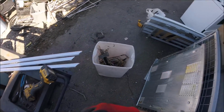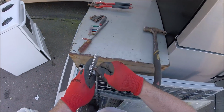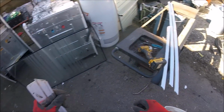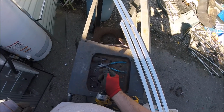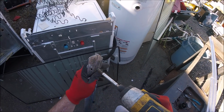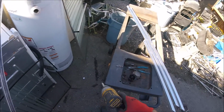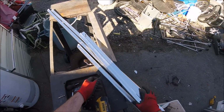Okay, so this one turned to a different, to a flathead, or it's a dual one. It's okay. So that comes off there. So now we have it clean, completely clean.